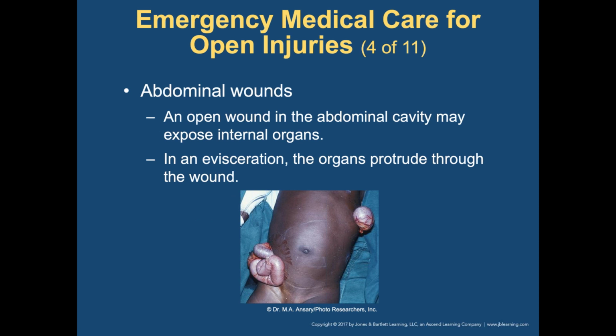Control the bleeding. In most circumstances, hospital personnel rather than EMTs will clean up wounds. In some cases, you can better control bleeding from an open soft tissue wound by splinting it correctly, even if there is no fracture.